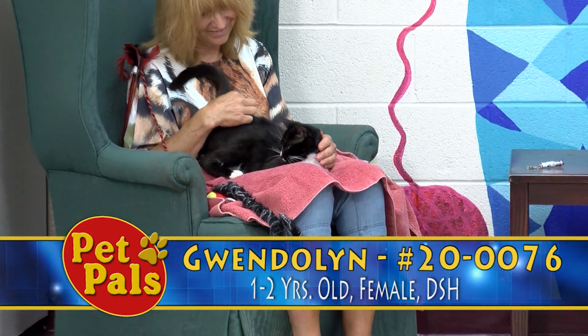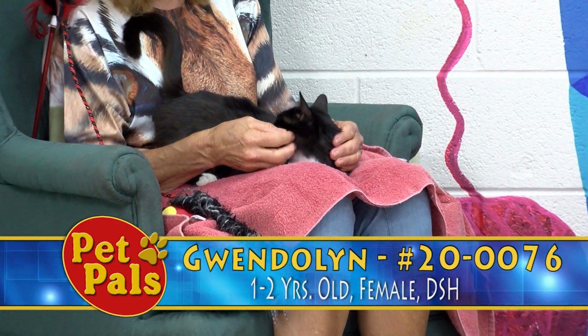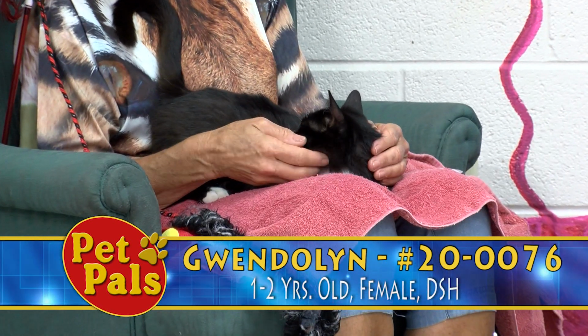She is a pretty petite cat at 7 pounds, and she does still have a bit of that kitten face, so she's going to be that forever kitten, and she has great markings. She's black and white, and she's got that white spot on her nose, the white whiskers, which really helps her stand out a little bit. She is going to make a wonderful pet. She just has to find the right family for her.